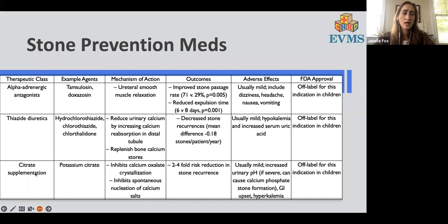And then citrate supplementation alkalinizes the urine, which can inhibit calcium oxalate crystallization. Very helpful when it comes in. When you have an older kid, they can take the big, huge pills that basically show up like a wax cast in their poop.